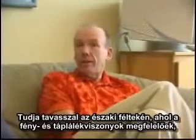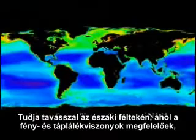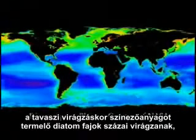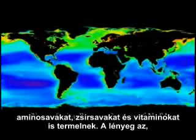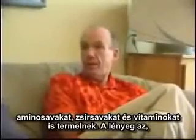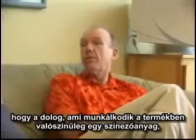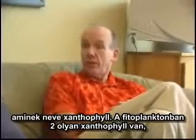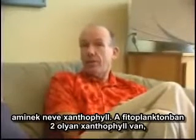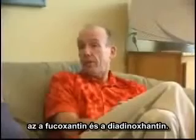You know, in spring in the northern hemisphere, when the light conditions are right and the nutrient conditions are right, there's a spring bloom, and you get hundreds of diatom species blooming. So they're producing pigments. There's a complement of amino acids, fatty acids, and vitamins. And the thing that's working in the product is probably the pigment called the xanthophylls. In phytoplankton, there are 2 xanthophylls I can think of offhand that potentially have some great benefits: fucoxanthin and diadinoxanthin.